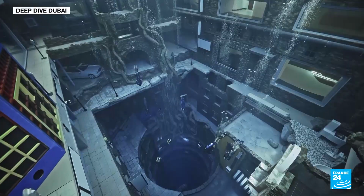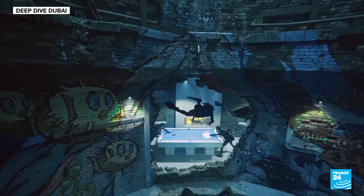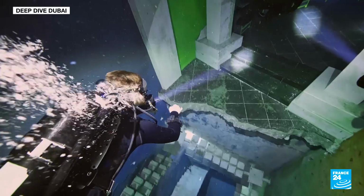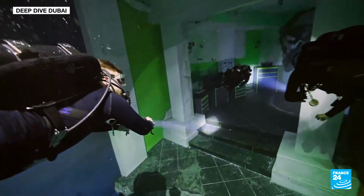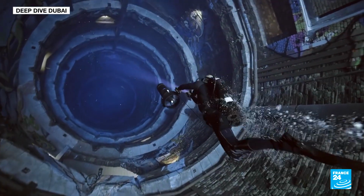It took 30 days and 14 million litres of fresh water to fill this enormous pool resembling a sunken city. That's the equivalent of 6 Olympic-sized swimming pools worth of water that has to be constantly treated and sometimes replaced. The company claims to use cutting-edge technology to waste as little as possible.